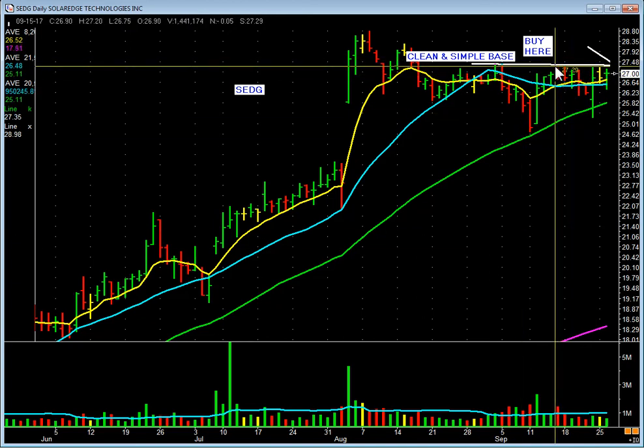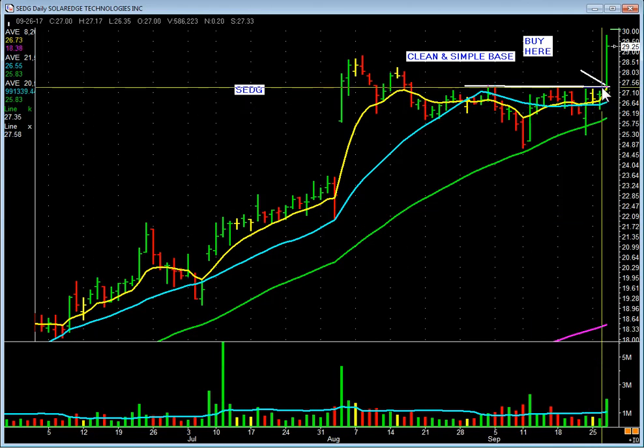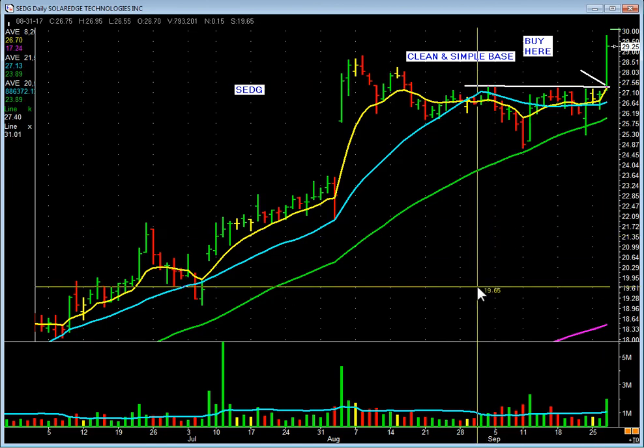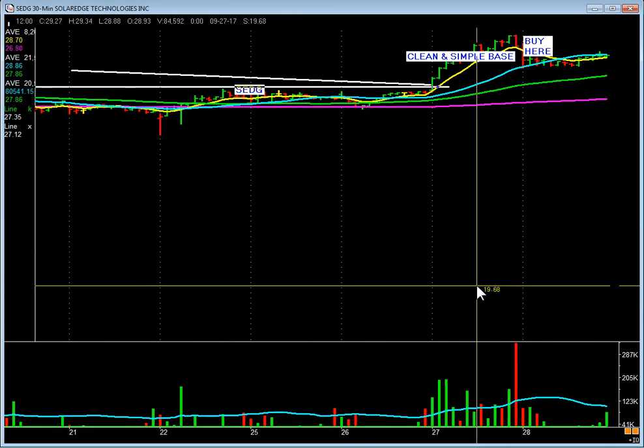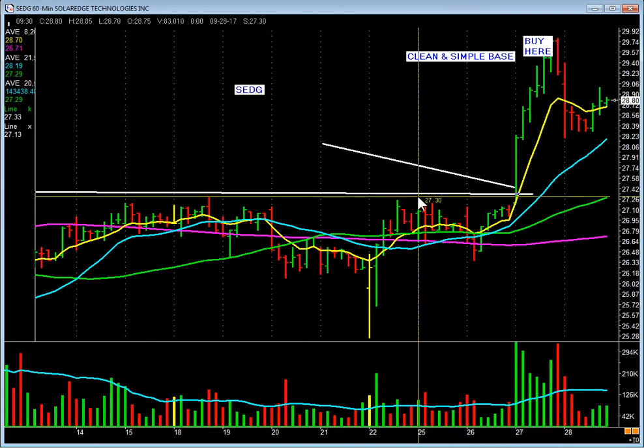Look what happens here. Goes sideways. Boom. They voted. People talk with their mouths and vote with their pocketbooks. And by Jove, right there, they voted. And we talked about that in the Mission Winners Room. That's nice. Right there, there's the volume. They bought it. Daily, hourly, or 30-minute hourly. Look at the volume that came into that. They voted. They bought it.